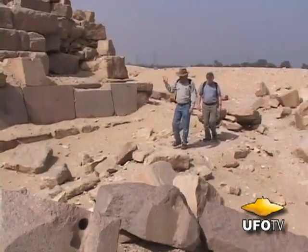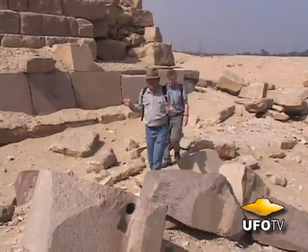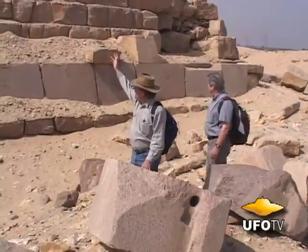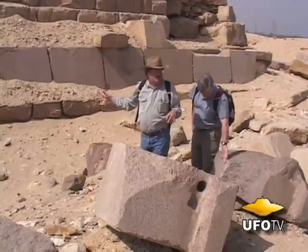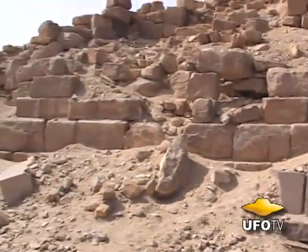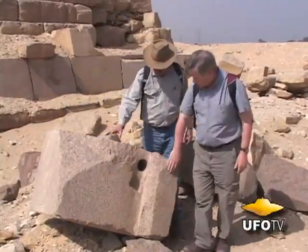This is the ancient sun temple of Abu Gharaib on the edge of the western desert of Saqqara. This ruined pyramid area once contained an obelisk at the top, and all around it are scattered blocks of granite and alabaster. Here at Abu Gharaib, there is evidence of ancient machining. Chris, what do you think about this block here of granite?